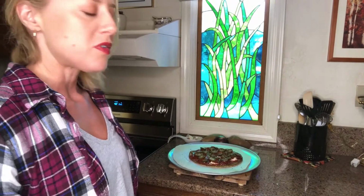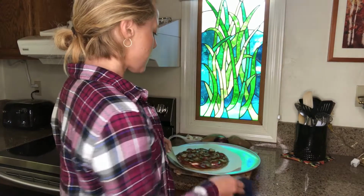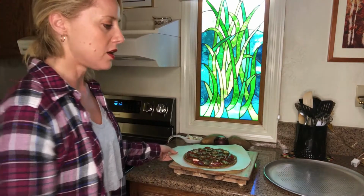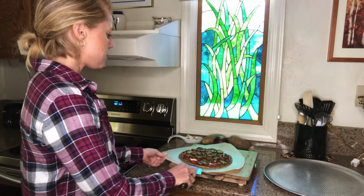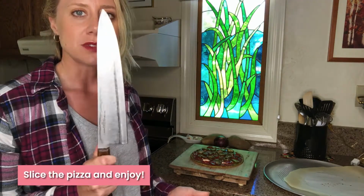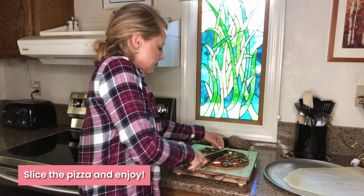All right, the moment we've all been waiting for. Let's taste our pizza. We're just gonna slide the parchment paper right off the pan onto a cutting board, and then you can slide the pizza off the parchment paper. That looks so good. So I have a lot of fun recreating pizza so it's healthier and something that we can all eat and enjoy. Let's cut into it. Look at that beautiful piece of pizza.